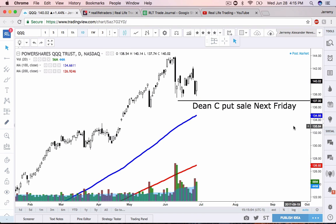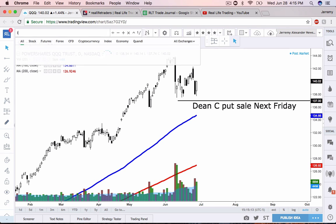So on the Qs, buy the bounce, buy the dip. We are trading sideways. We have traded sideways. We are consolidating. So Qs look a little bit more bullish than bearish.